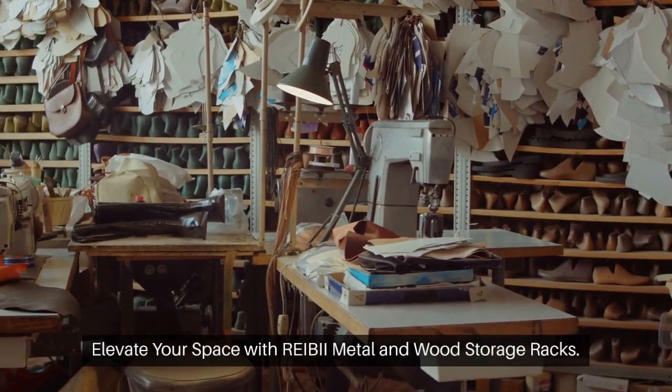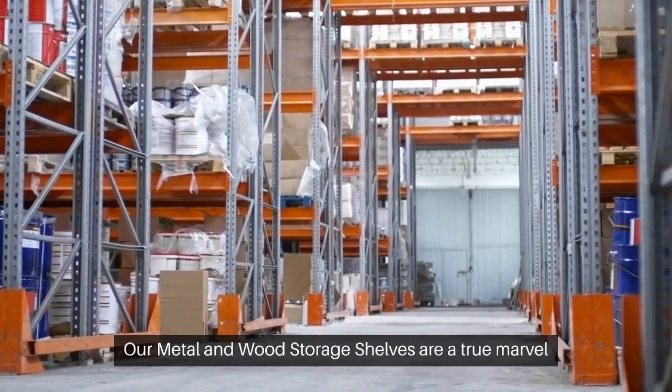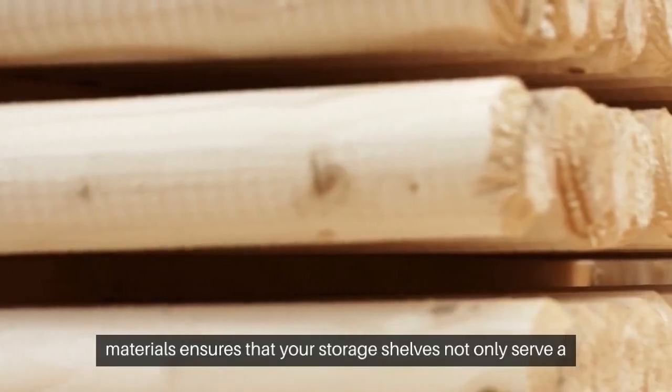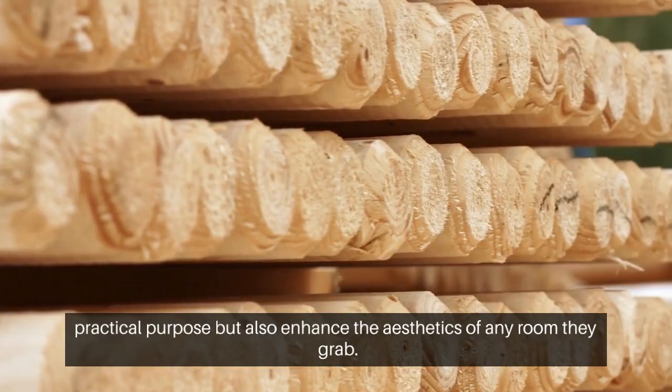Elevate your space with Reibii metal and wood storage racks. Our metal and wood storage shelves are a true marvel of design and engineering. This harmonious blend of materials ensures that your storage shelves not only serve a practical purpose, but also enhance the aesthetics of any room they grace.